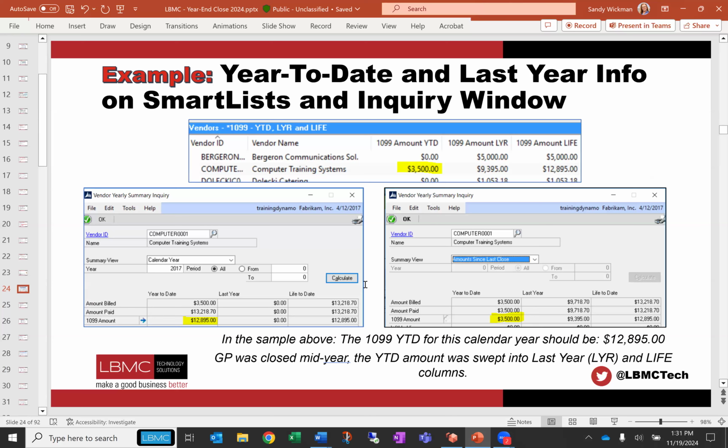Okay? So examples, year-to-date and last year information on smart lists and inquiry windows. So if you were looking at this smart list called vendors 1099, year-to-date, life year-to-date, and life, if you don't close on December 31st and you have a standard calendar, then these numbers will likely not be accurate. And if you're looking at the vendor yearly summary, these numbers would not be accurate. Now, you would have every ability to summarize data in other ways to get to a year-to-date number. You just would not look at these values to get the year-to-date information if you decided to go ahead with payables after 12/31 and before you do your closing. Okay. So in this example that I have on the screen, the value of 12,895 should be what shows here and is not the case.